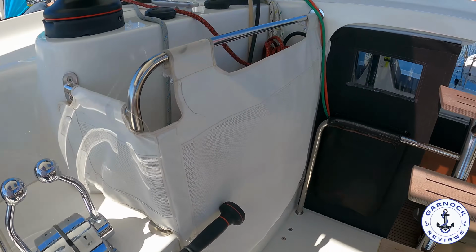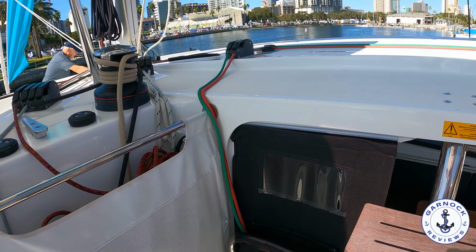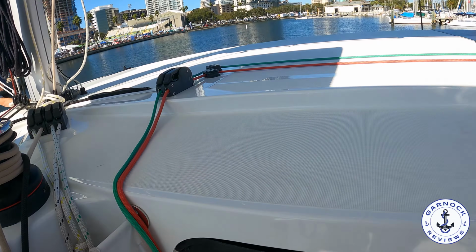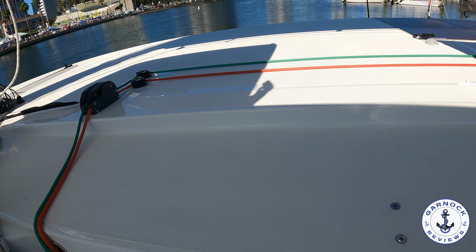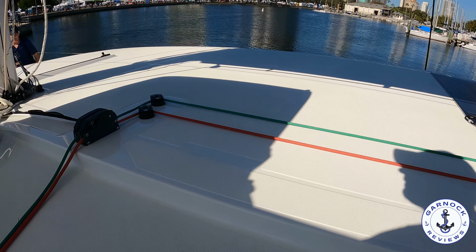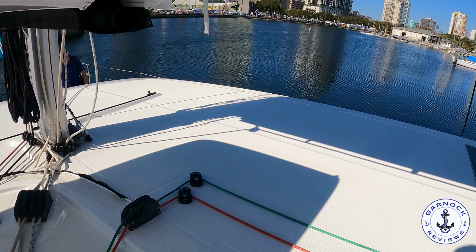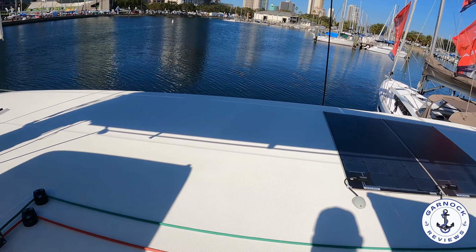And since she's twin screw, you can manoeuvre this as if it was a flybridge powerboat. You can spin the boat on its own axis when it comes to docking and close quarter manoeuvres. And I love the fact that all the ropes for the sails, they all lead back through clutches. And there's winches right here at the helm, so you don't have to have anybody go on deck, especially if you were offshore or in bad weather.